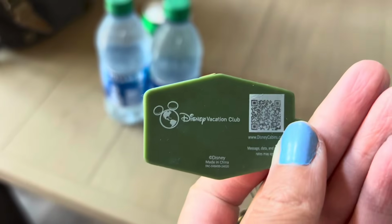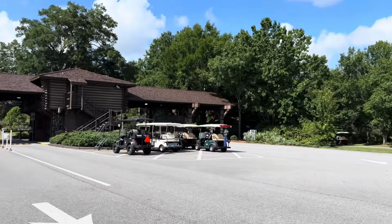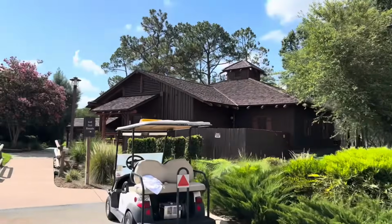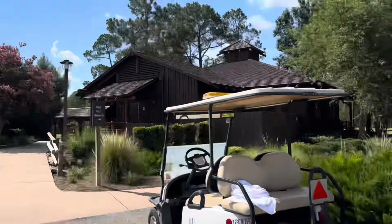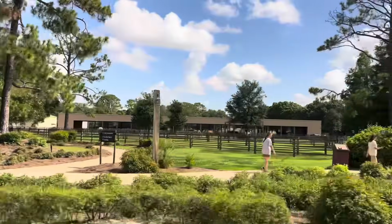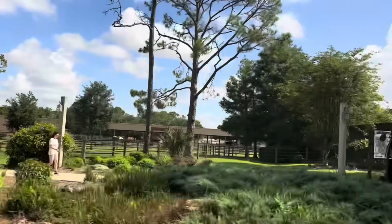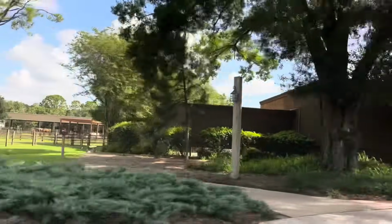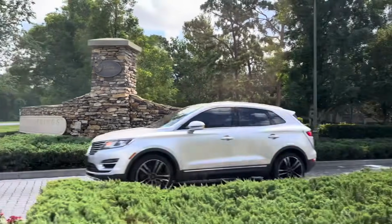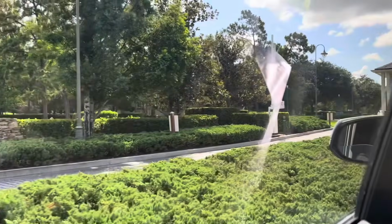So after taking one last spin around the resort on the golf cart, it was time to turn it back in. If you rent a golf cart from Fort Wilderness, you're going to turn it in back at the front. There's going to be a lane right by the drive-through check-in windows where you'll drive up and drop it off. After that, we then drove over to check into our second resort for this vacation, which was Saratoga Springs.